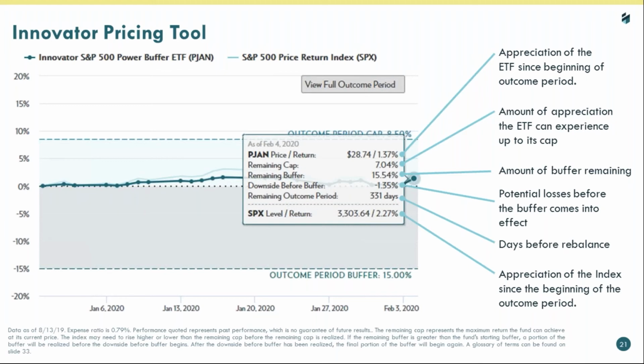The negative 1.35% represents how much an advisor could lose before the buffer is going to kick in. But I want to draw your attention moving to that last data point, 2.27%. That's the price appreciation of the S&P 500 since the beginning of the outcome period. Now, in order for an investor to lose that 1.35% before the buffer, that would require the S&P 500 to fall back to zero. So the S&P would have to fall approximately 2.27% for that investor in PJAN to lose that 1.35%.